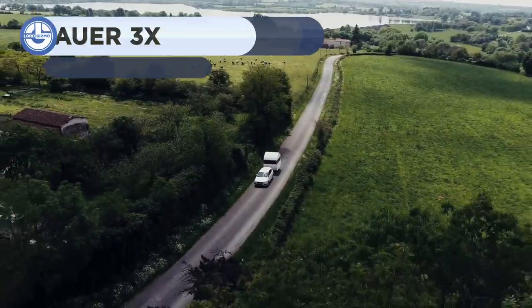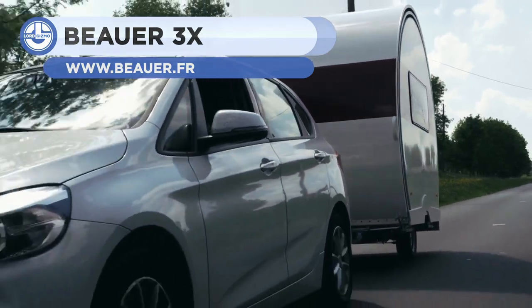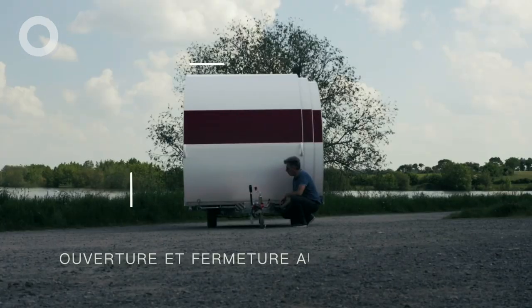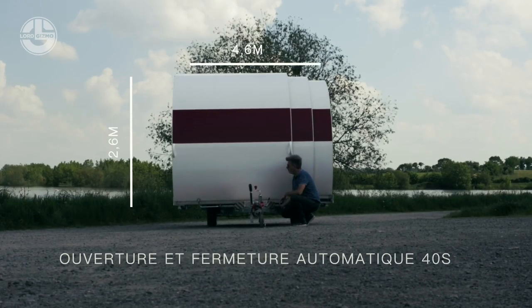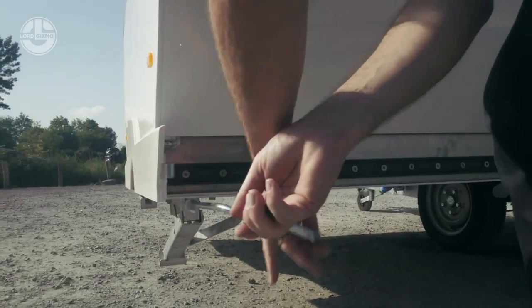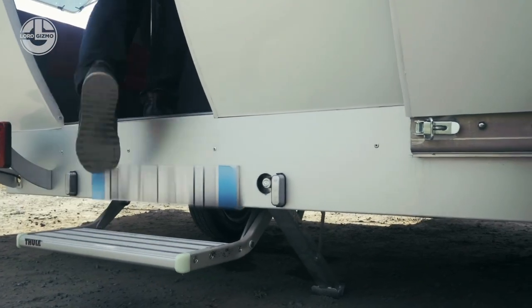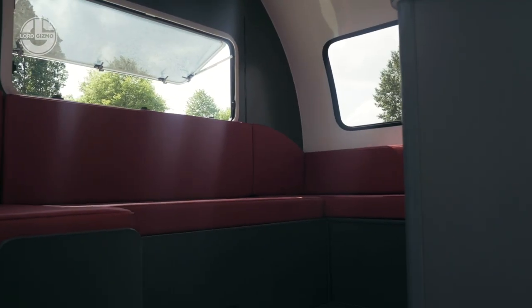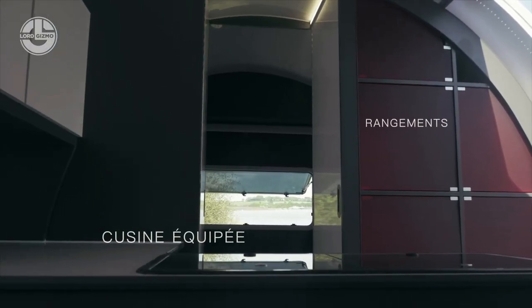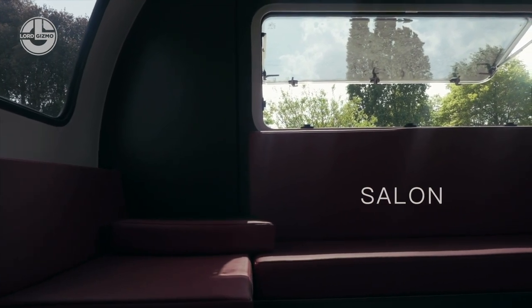The BEAUER 3X is a small compact caravan on the road and extensive on arrival to accommodate up to 4 people. In less than 1 minute and in a single gesture, the 3X can be transformed. That's thanks to its 12-volt cylinders that operate on a battery. Two telescopic modules stretch on either side of a central module and multiply the surface area by 3. The living space goes from 4 to 12 meters squared. Without any manipulation, all the furniture is positioned as if by magic.